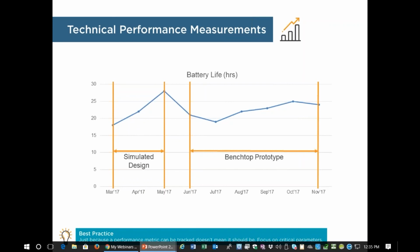As you see at the beginning, you can follow performance even through simulation. So in the beginning, we may have created a simulation that told us we'd get 18 hours of battery life out of this thing. And then we tweaked the device or the system through simulation and got to where we thought we'd end up with 28 hours of battery life through a couple of iterations of simulation. Then we built the first prototype, the first benchtop prototype, and found that we missed our target by quite a bit. We're at 22 hours.